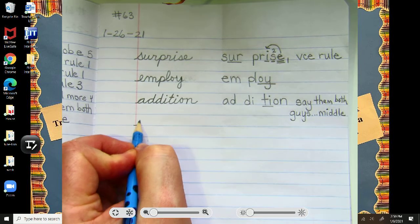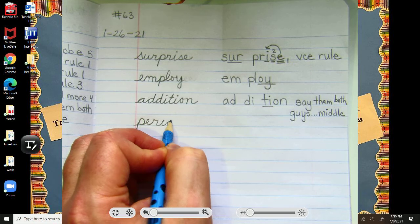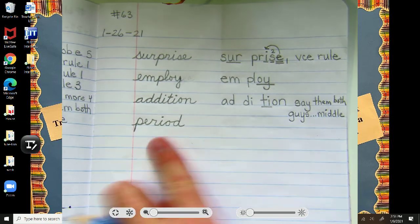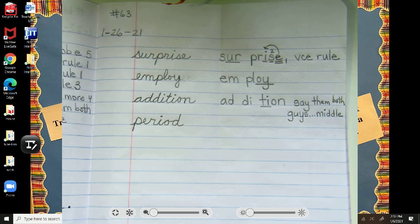All right, our last required word, everyone. Back to that red margin. We're writing the word period. Remember to write a period at the end of a declarative sentence. Period. Now, scholars, we're going to go right into the analysis of this one together because period's kind of a tricky one. First, let's check the syllables.